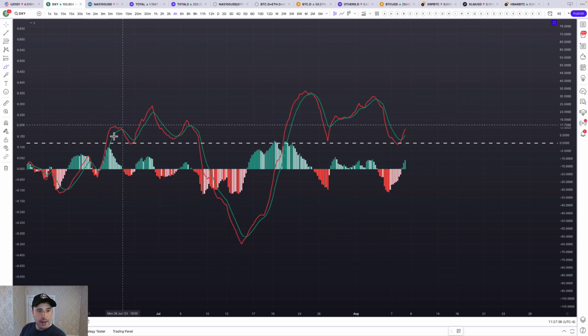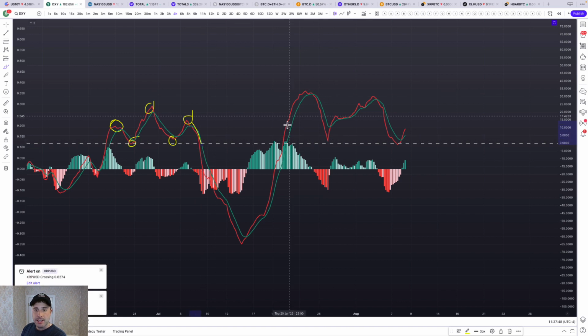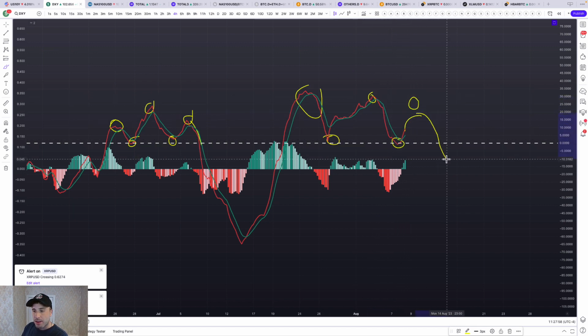We can see that when we got above initially, we had 1, and then we tested it, the 0 line once, 2, tested it again twice, and then 1 more, and then we actually broke it on the 3rd test. Just like up here, we had 1, we had the 1st test, the 2nd test, the 2nd high, the 2nd test. Now we're coming out to do the 3rd, and then on the 3rd one to test the 0 line, we're going to break it, come down.